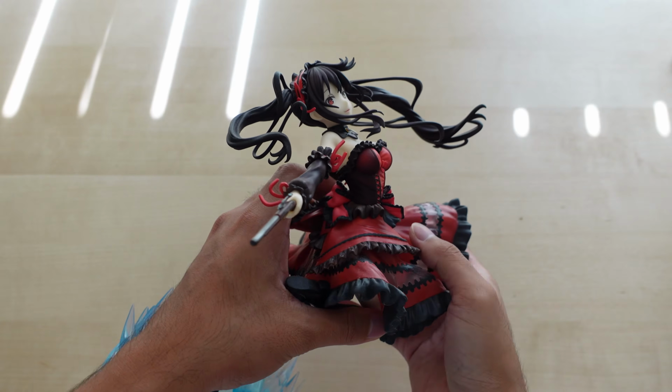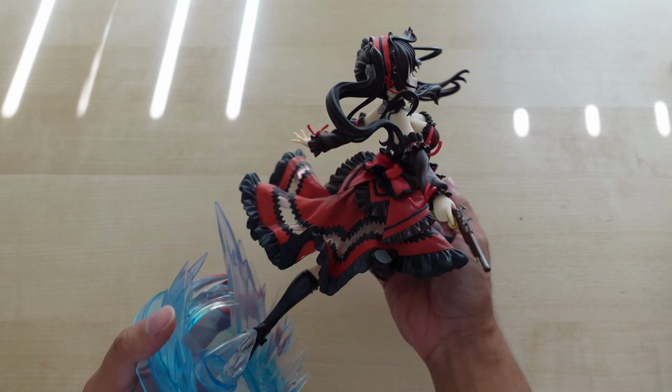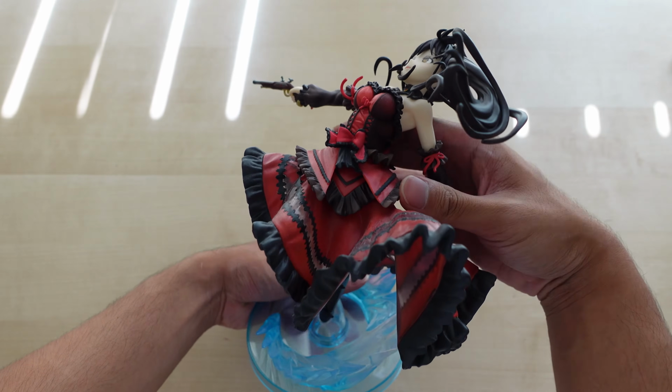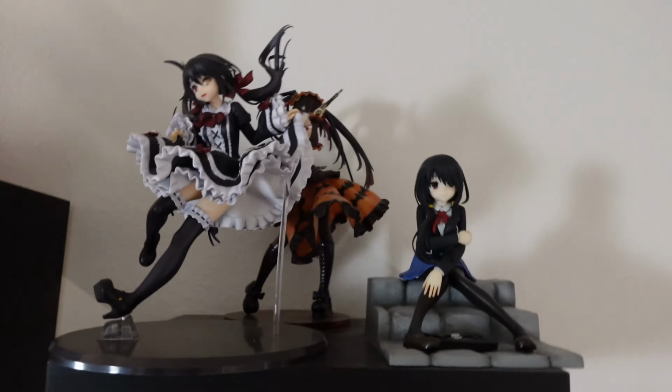It's from the Data Bullet set. It's actually one of my biggest regrets for a figure purchase, I think, because I paid way too much for it because it came with a Blu-ray. So yeah, there's that. And then up here, I do have some, I guess, shrines.